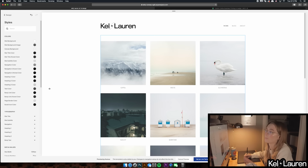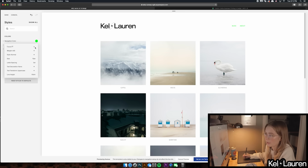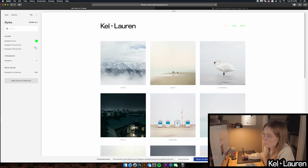So my navigation color, for my non-active, it's light gray. I wanted to play with a lime green. I think that would be fun to have active. Okay, so now I need to find another font that pairs well with the font that I have for my logo, which might take me a second. I might go with a rock grotesque. Let's go with that, because it's pretty similar. Actually, for this, I might keep this as a light pink, so I know I want to change it to white.